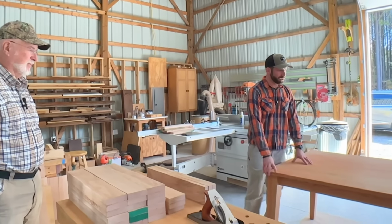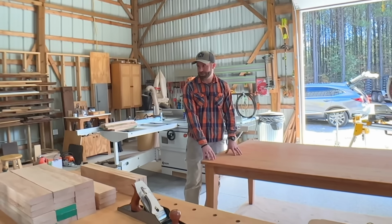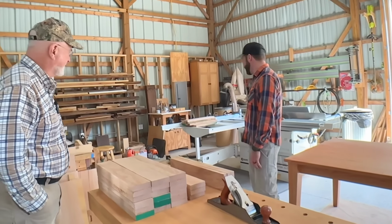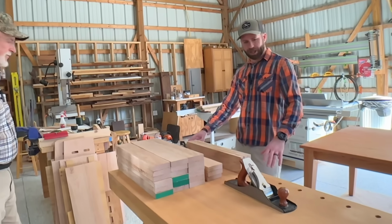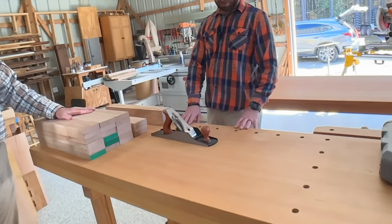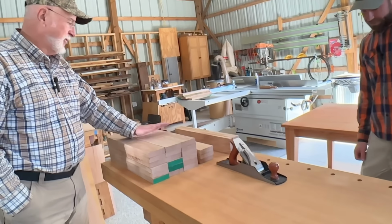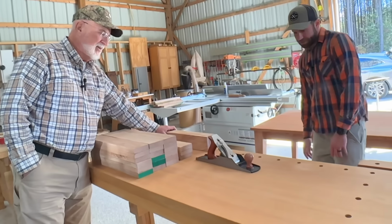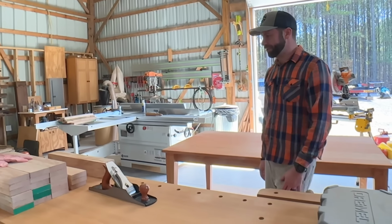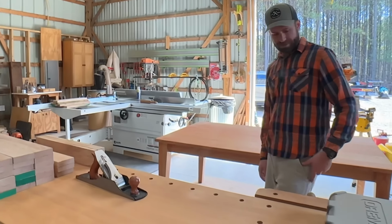So you built this whole thing obviously in here, using the machines in here. Right. So it looks like you've got a couple of tables around here. This is probably maybe your main. That's my hand tool table. Hand tool table. Yeah, this is where I like to use hand planes. Yeah, it's a German-made Hoffman bench. It's got a tail vise and a shoulder vise.